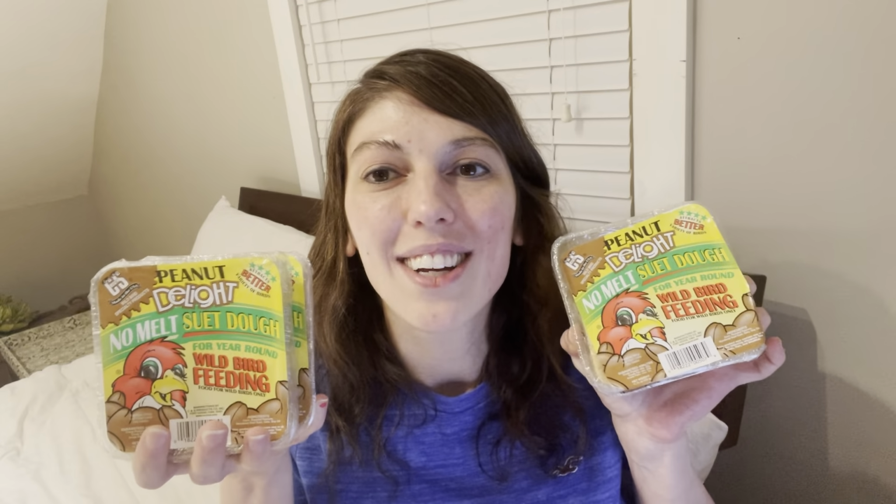So I got 4 suet cakes to put in the SquirrelBuster Suet bird feeder from the Duncraft website. And I'm about to show you the SquirrelBuster Suet bird feeder. So I went on the Duncraft.com website, I got the SquirrelBuster Suet bird feeder. And then before I checked out to buy the SquirrelBuster Suet for $100 on the Duncraft website, I added 4 suet cakes to my cart.